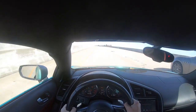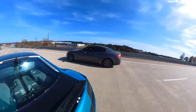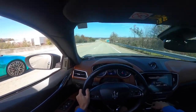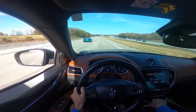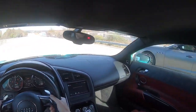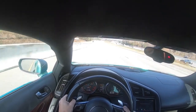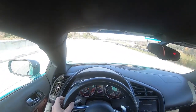Okay, we're going to do it in manual mode this time. Control those clutches. Round two, fight! All right, guys, so a 60 roll versus R8 and Ghibli. Probably a whooping again. As expected, right? As expected. Okay, let's go.